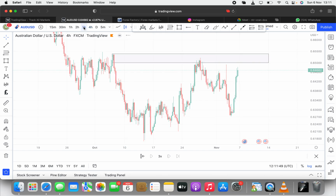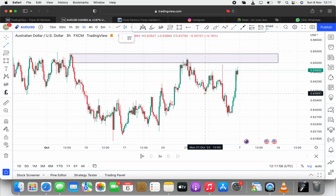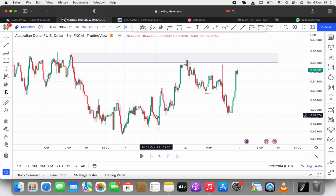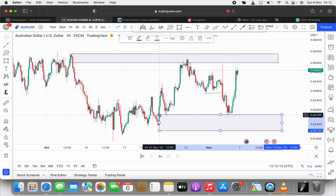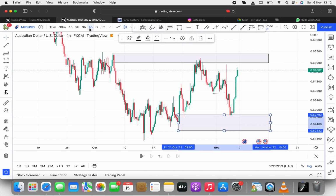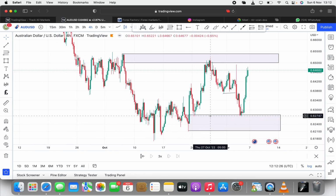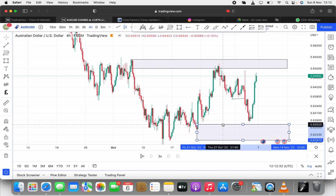So we scale down to the 3-hour time frame. You see, price is breaking structure, and there was something like a zone here, and there was a gap that was left by price, not filled. But in the 3-hour time frame the gap is down, while in the 4-hour time frame the gap is a little bit above. That's the gap on the 4-hour time frame. You see, the gap was never tapped.